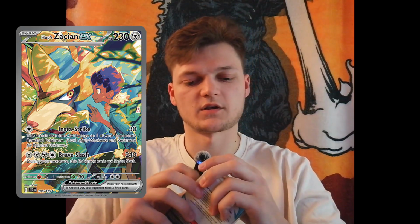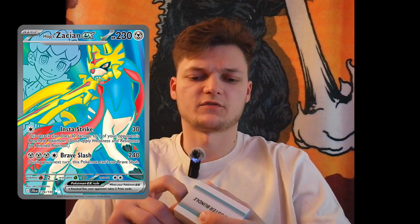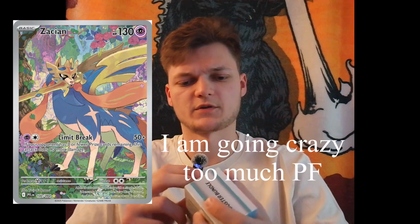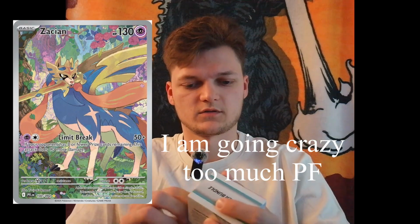So we are looking for a specific card in Journey Together. It's the Hopzation, but it's the alternative full art. I already have the Hopzation full art from this set, so really I'm just missing the alternative full art. I feel like there's 3 full arts for this set. I could be going crazy, but if we can get this booster pack open. Skip to when I'm done with the booster pack.